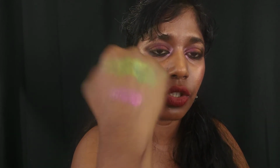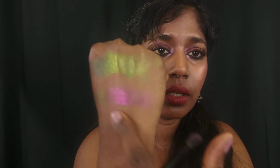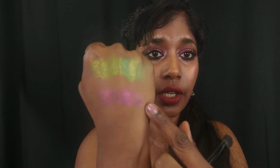Then let's see Magical. Magical is actually another good shade, really good shade. This is like a green to magenta, purple magenta. Let me swatch it completely. This is again quite a pigmented shade as well. Do you see that green? Do you see that green? This again is a really good shade.